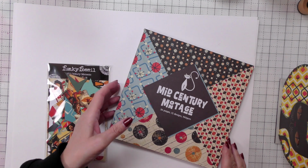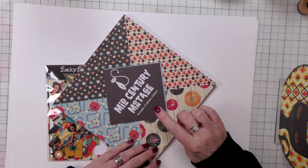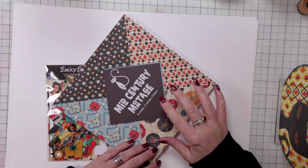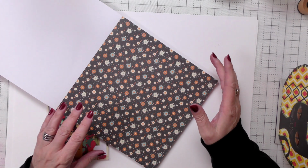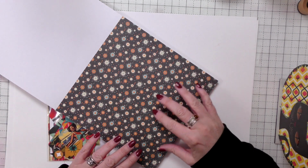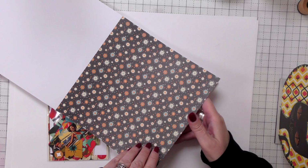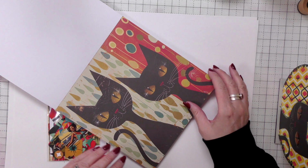And I do love this paper pad. 8x8 as usual, it's 190 GSM, and there are 3 each of 12 designs, so 36 pages in the pad. And I'm hoping you will immediately get a sense. So this has got a real retro feel, oranges and blues with some dark browns and blacks in it. Really fun, strong design in this paper pad.